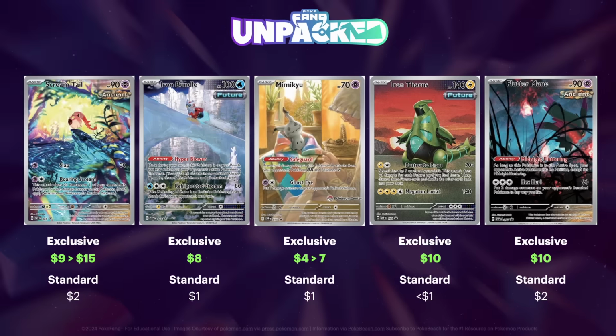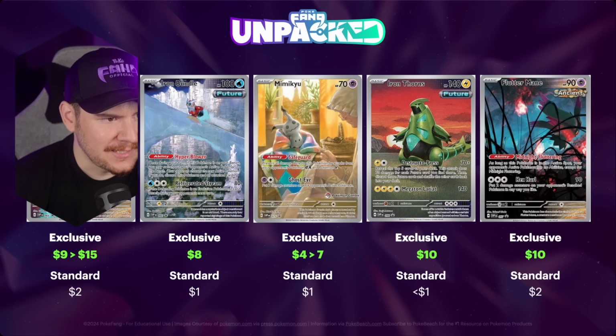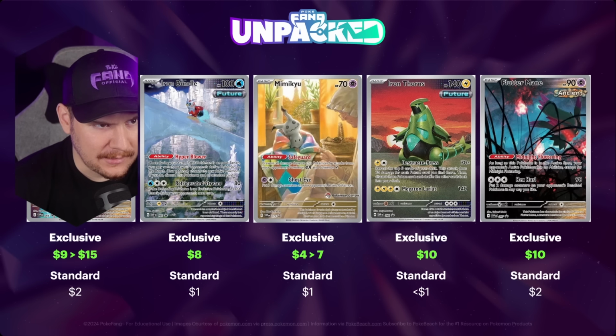And these are the Pokemon Center exclusive stamped versions. The standard versions are $2 and $1. That's a huge difference. Okay, you're talking about 8 times more on the Iron Bundle. And that continues across the board, all with these Scarlet and Violet sets. The Mimikyu Pokemon Center exclusive stamped version went up recently from $4 to $7 in value. The standard version is still less than $1. Iron Thorns $10, standard version less than $1.